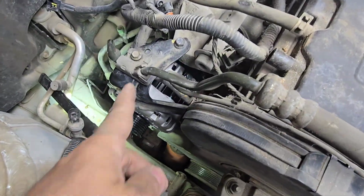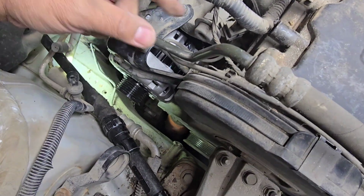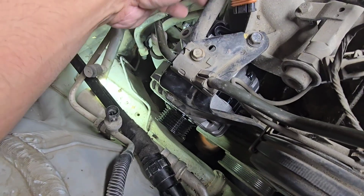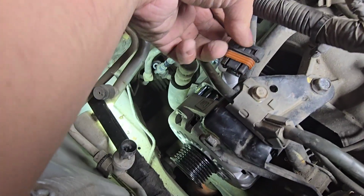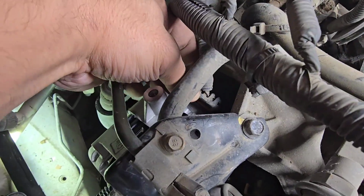Alright guys, so all those bolts are tight, torqued to spec. The bracket bolt here from the power steering, there's a bolt right there, 10 mil. We're gonna torque that thing down later. The connector right here on the alternator goes in there. Quickly snap it in there.